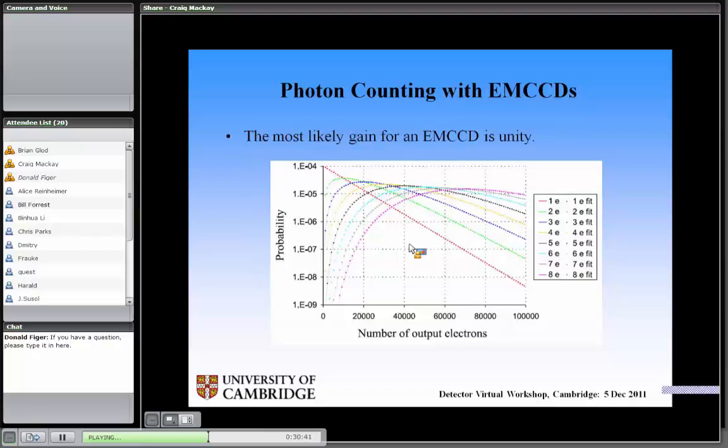The next thing I want to really talk about is the whole business of photon counting. And photon counting is the one thing that's particularly interesting for these devices. This graph here shows you the statistical expectation, the probability of what you get out compared to what you put in for these electron multiplying CCDs. If you have a signal which is unambiguously 1 electron per pixel, then this curve is what you get, the red one here. And what you see is that the most likely gain that you get is actually unity. If you put 1 electron into the multiplication register, the most likely number you'll get out is 1 electron.